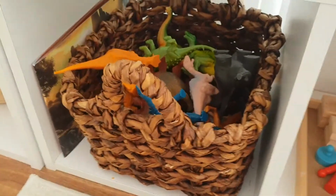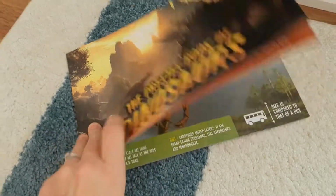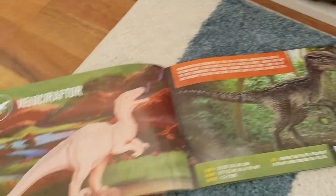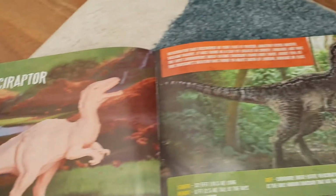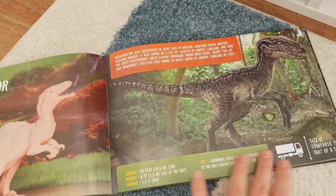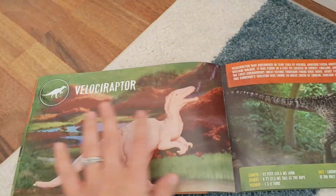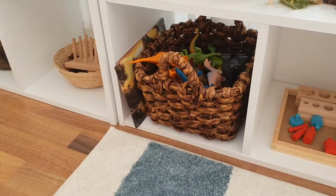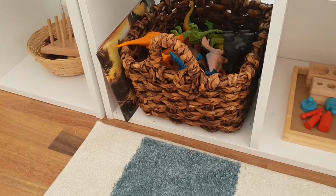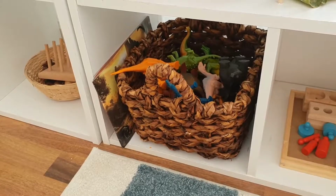Over here we've got a big basket of dinosaurs, and it comes with a little book. They've just shown a real interest in dinosaurs. So this tells you a little bit about them, so they can learn the names, they can match them to the picture, which they love doing, and it tells you a little bit about them as well. They're still quite young to remember this information, but the names they're really getting the hang of, and they love doing the matching. If you can't get hold of a dinosaur book, then you can just print off flashcards and they can match them up, and that's a really cool way to learn language and play with the dinosaurs.